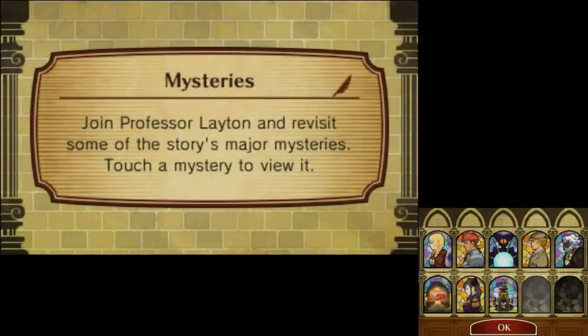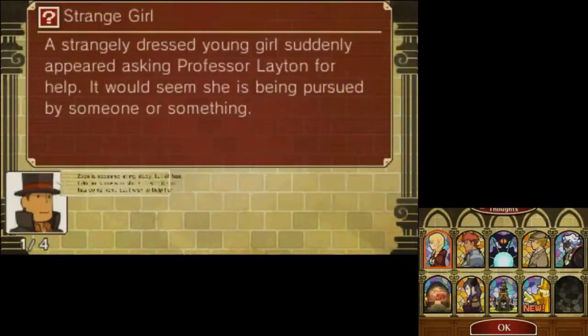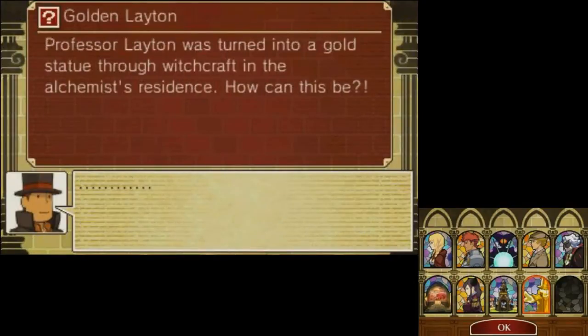No, whatever shall we do? The professor has turned to gold. Professor Layton was turned into a gold statue through witchcraft in the alchemist's residence. How can this be? I love how Layton's thoughts are just a bunch of dots. Okay. Yes, sure, why don't we save?